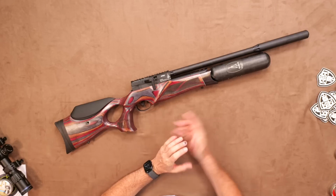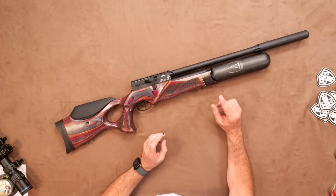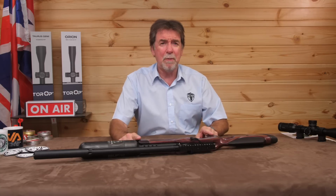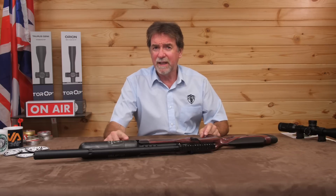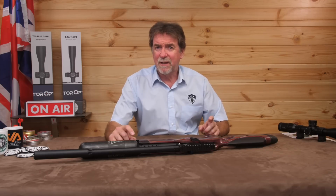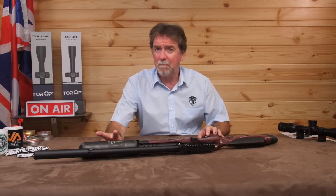Well, that's because the size of the carbon bottle is way bigger than the old steel one, and just to confirm it, this new rifle in .22 caliber is capable of around 440 shots from a 230 bar fill, where the old bottle gave around 205 shots in the same caliber. So that's more than twice the number from the new carbon bottle.